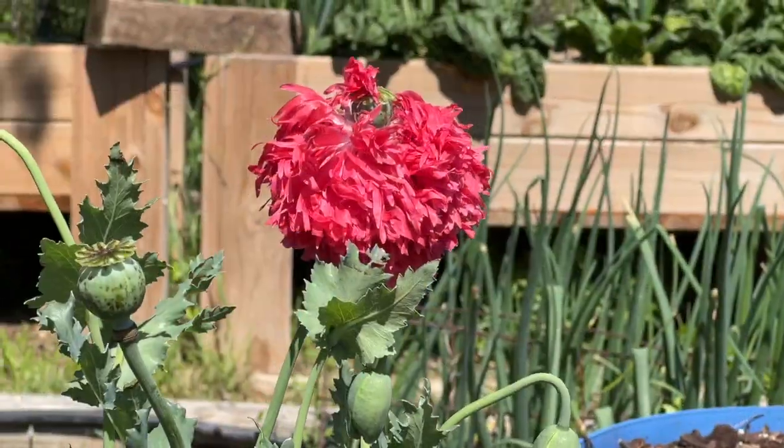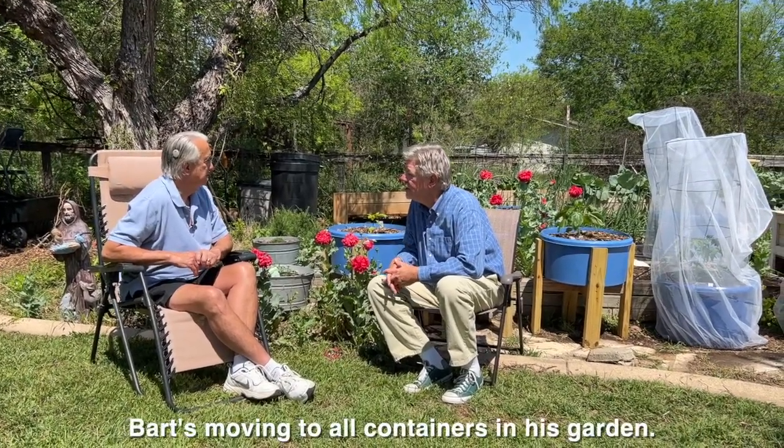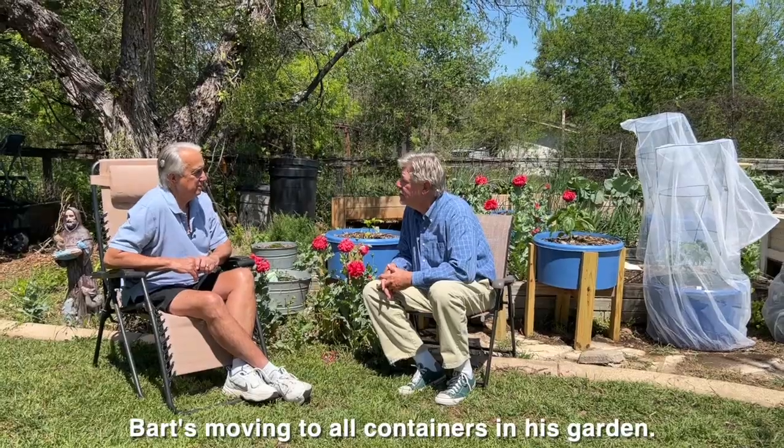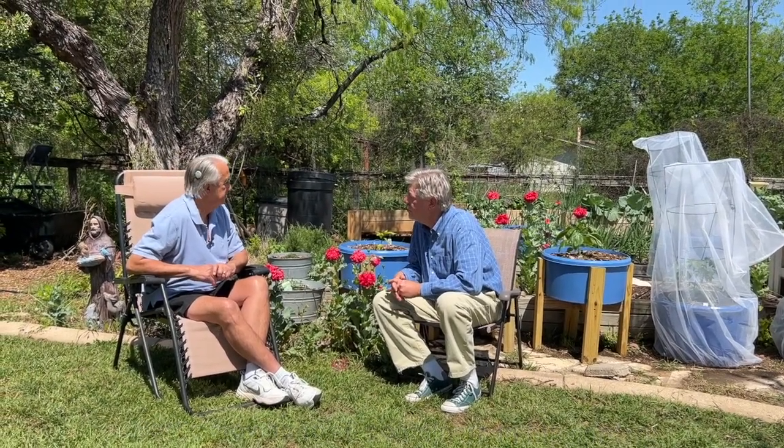And talking about the garden, you have a lot of vegetables back here, but you just told me something different. The in-ground beds I'm actually getting rid of. So I'm in a transition to make it all potted areas. All containers.